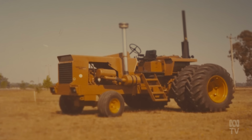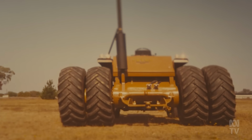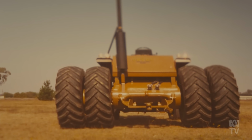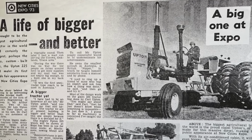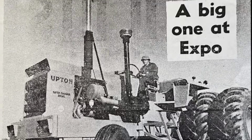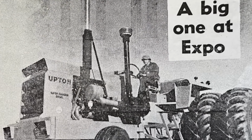In 1973, a 225 horsepower model emerged, which still had some tank parts, along with some cutting-edge components. By then, Carl Upton had joined the firm, designing and building ever bigger, more powerful tractors, of great appeal to large-scale grain growers. They were probably 3 times the size of anything on the market at the time. For example, the most popular tractor was a Chamberlain, a 98 horsepower Chamberlain.